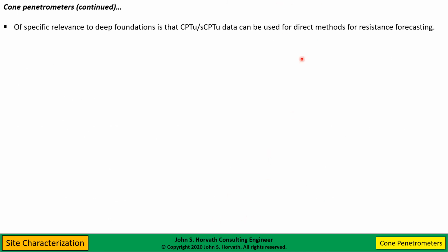Of specific relevance for deep foundations is that you could use the measurements in a piezocone or seismic piezocone sounding for what we call direct methods for resistance forecasting, and I'll elaborate on this a bit later.